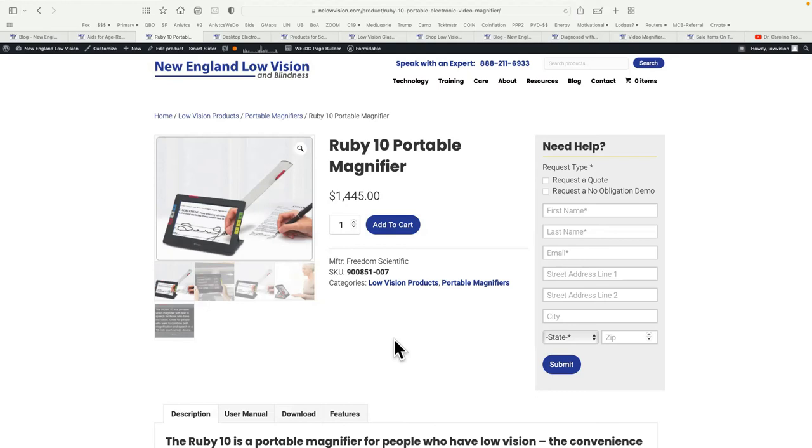Text-to-speech is not a popular function on a portable, but some of them do have a limited one. The DaVinci Pro, for example, on a 1 to 10, their text-to-speech is a 10. Their optics are a 10. On a Ruby 10, I would say the optics are close to a 10. Text-to-speech, not a 10. It's probably about a 5 or a 6, which is pretty good for a portable, but it all depends what the priority is, what the goal is.